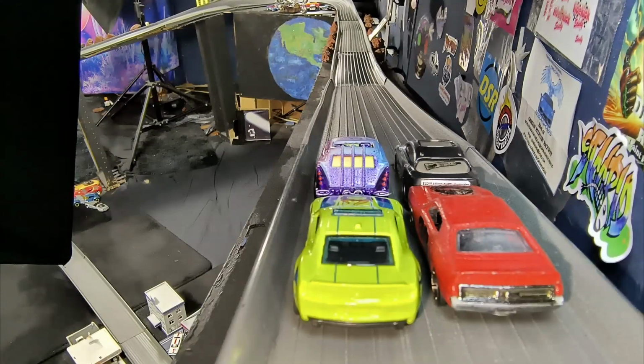Starting up this heat, up front we're going to have Arlo on the inside, Zip and Zeke on the out. In the back we'll have Wild Willie G on the inside and Budo Head on the out. Good luck to these 4.